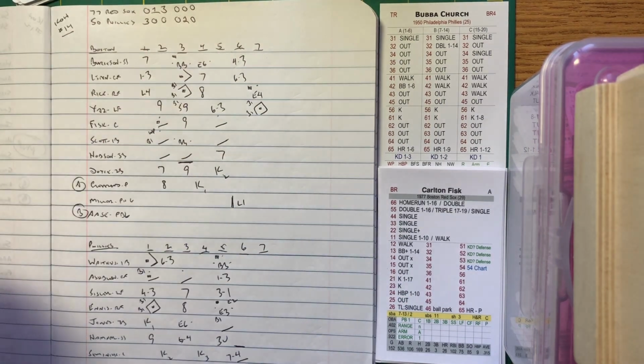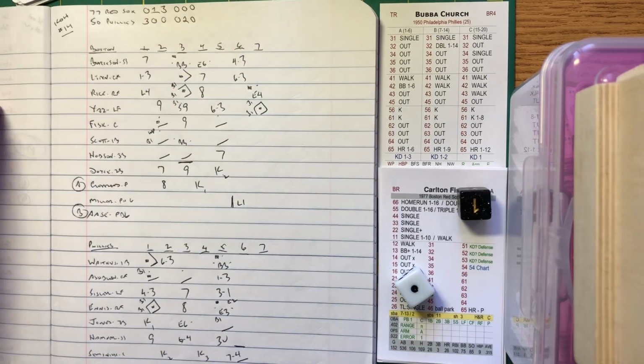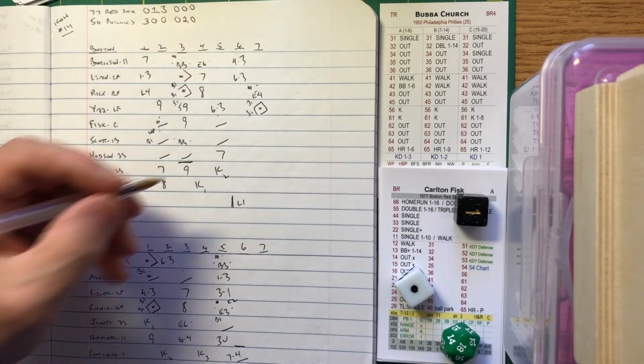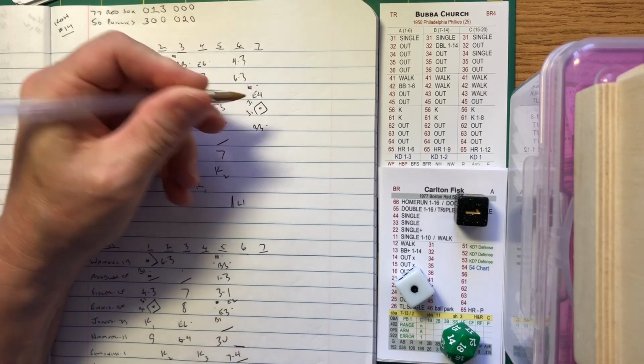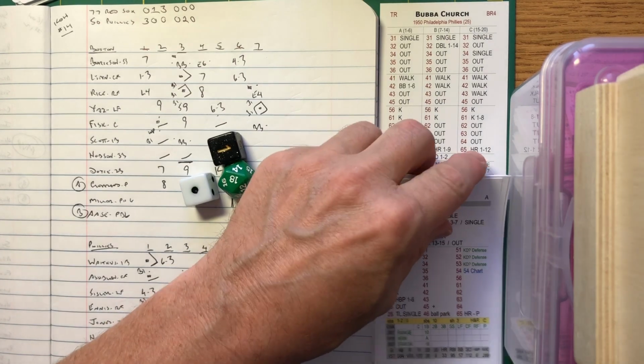Fisk is 2 for 3. There's nobody on and nobody out now. 6-5 Red Sox. We're in the 7th. The pitch. Ball 4. Church is rattled, and here comes Scott. Phillies infield looking for a double play grounder.